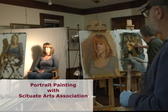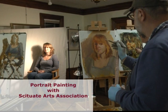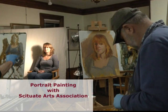A good model gives us something to respond to, and then it's up to me to do it. It's up to me to work with that and not just copy. Because otherwise, you know, a camera can do it. Well, actually, even a camera can struggle at that.